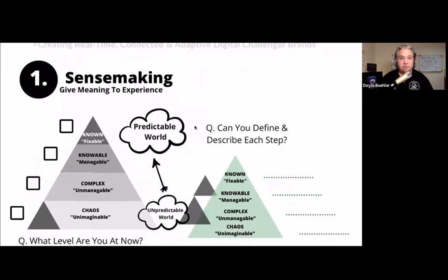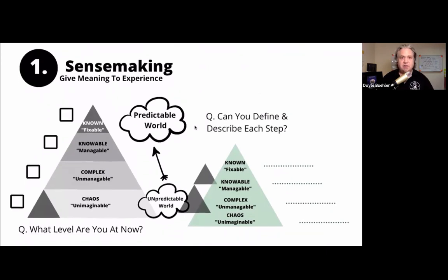So step number one, sense making. What does that actually mean? Sense making is basically using, this is what I talked about, your mountain of value, right? It's using your knowledge, using your experience that you already have. You've already done a lot. You've already been able to do a lot.